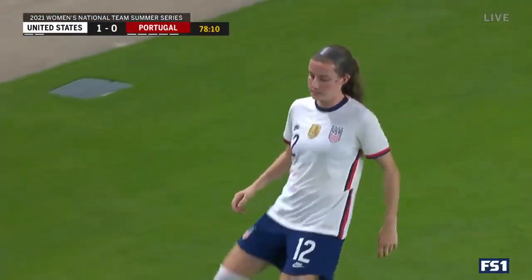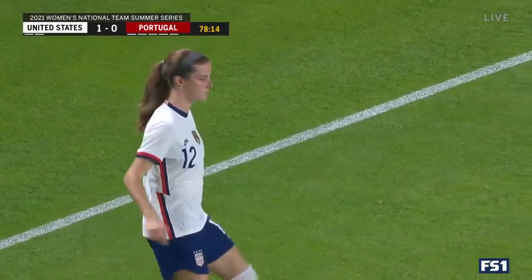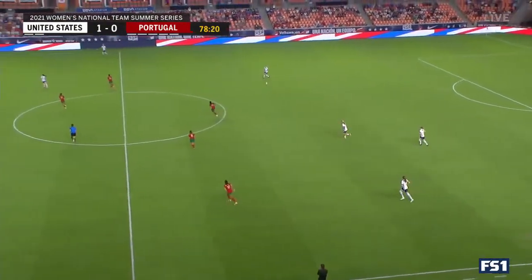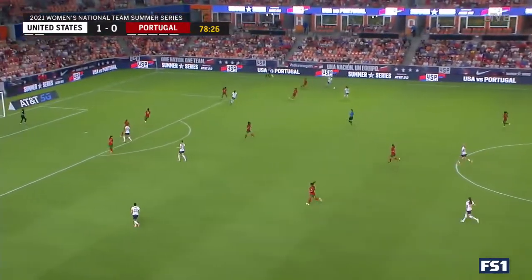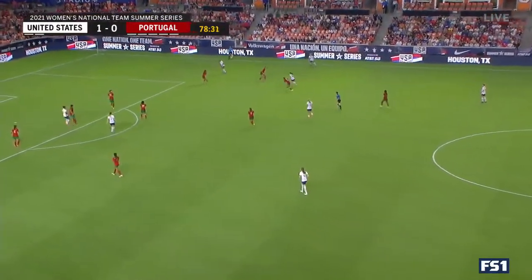And she shut down Jessica Silva. Wasn't a lot of attack from Portugal, but there were moments. So Tierna Davidson plays for the Chicago Red Stars. Makes her 30th international appearance for the U.S. U.S. with a 1-goal lead.